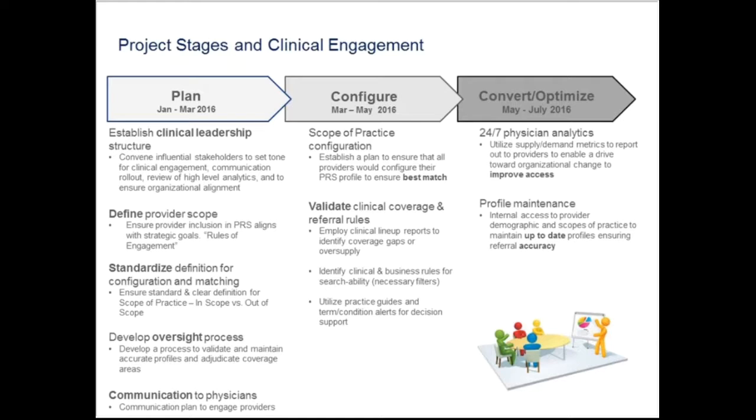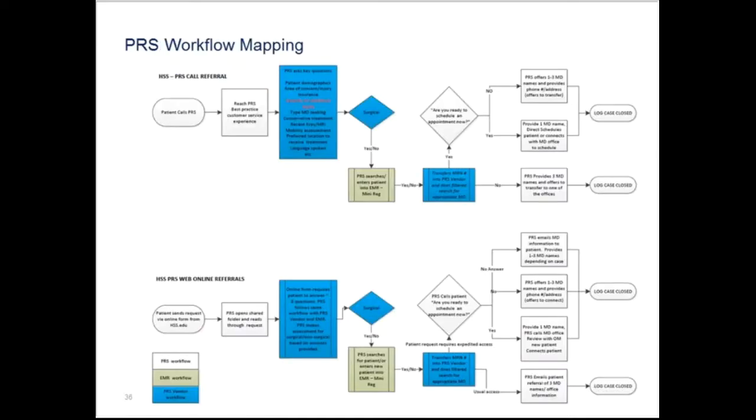We also spent a lot of time working out the scopes of practice for each of our service lines and how we were going to configure those so that the physicians would receive the best matched patients to their scopes. We also needed to validate the clinical coverage and referral rules, and then spoke about how we were going to get the information out to physicians through analytics, and also maintaining and managing the profiles of the physicians. So all of this took months of very detailed planning, which ultimately served us very well.